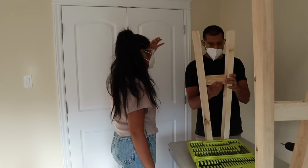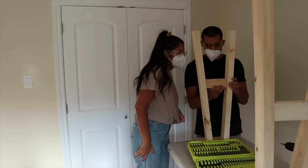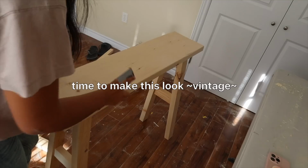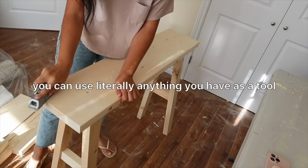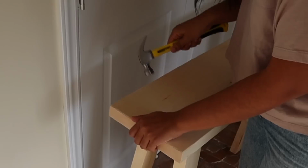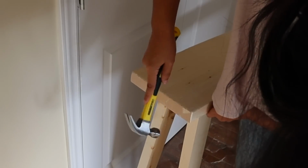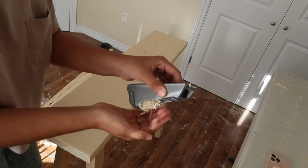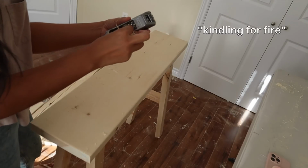Good God. Good challenges. So optimistic of you. This is literally so cool. Kindling for fire. Yeah.